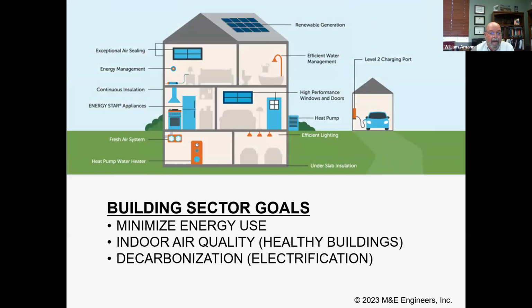So I can't talk about any of this without reiterating that the main point of energy efficiency or electrification is to minimize the energy use, right? The less energy we use, the smaller the problem becomes, the easier the solutions come to hand. And it will always and forever be true that the cheapest, the cleanest, the best kilowatt is the kilowatt that you never use. There's universal agreement on that. So there's lots of things that go into energy efficiency: Energy Star appliances, sealing the house, applying energy management, high efficiency water heaters, lighting, etc. is all part of this.